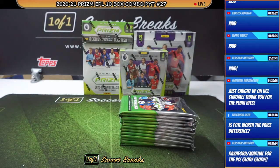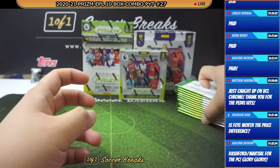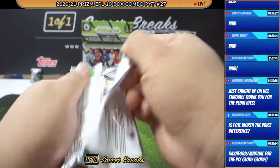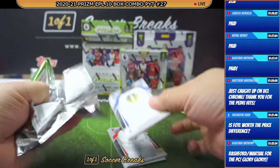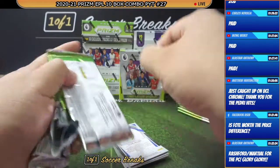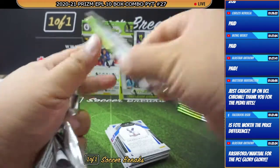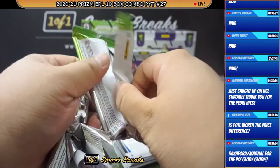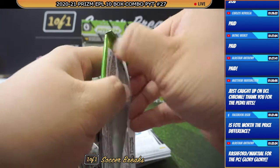If you do not understand what I'm talking about, do search for Hits Championship 3.0 on our Facebook group. You will see that for a certain number of cards that you guys win in Prizm EPL breaks from number 26 to 33, you are going to earn some points. The points you can change for packs, and if you are the champion of the whole series, you are going to be winning a Breakaway box.